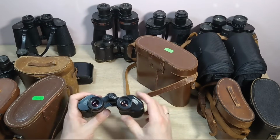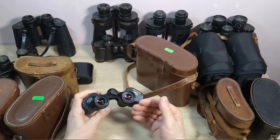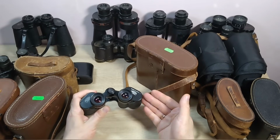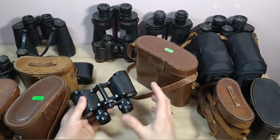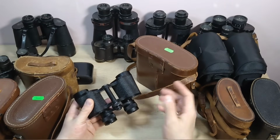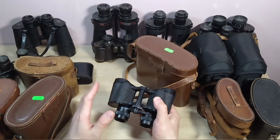Well, how can I say, it is a good quality binocular? It was one of the best binoculars in its weight category at the time it was produced. Now, a more or less decent Chinese binocular can compete with it, and in some aspects it might be better. Meaning a Chinese binocular might be better than this one. I have it in order to compare it with others of its kind.